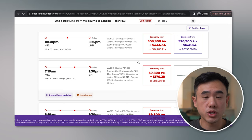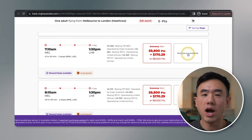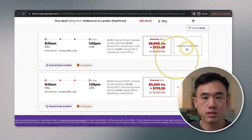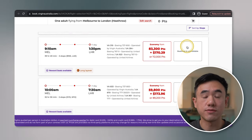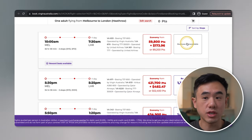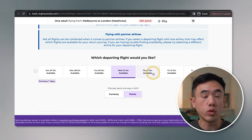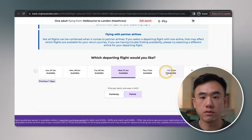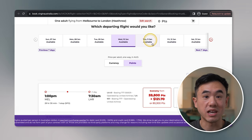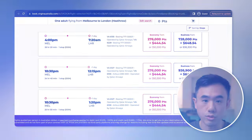Now, we can see from the search results that whilst there are some economy reward seats that we can book, there are no business class reward seats. And this is where this method of searching for business class reward flights can get a little bit painful, because as you can see, there's no larger calendar view that we can look at to see which dates have business class reward flights. We literally have to search day by day, so it is very painful and very slow. And that's where the limitations of the first method are.